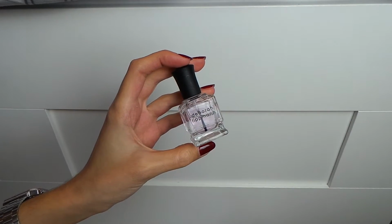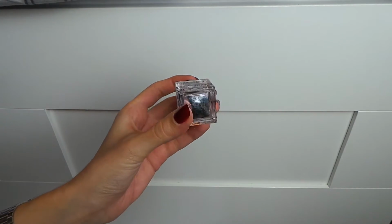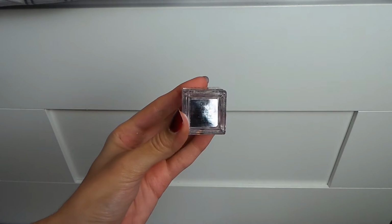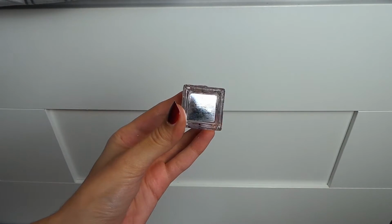Then the top coat that I've been using is the On a Clear Day top coat by Deborah Lippmann. It's a little bit purple at the moment. It was clear, but sometimes if you use a top coat over certain varnishes, or if you haven't quite let the colour set properly, it will transfer the colour into the top coat, but it doesn't affect my colours too much.